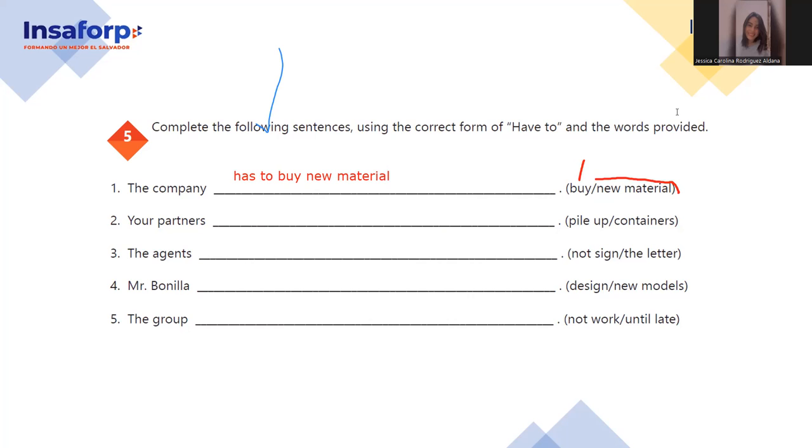Okay. Good evening, Jessica. The correct way is has to. The company has to buy new material. Because, Jennifer, you are correct, the company is third person singular. If I substitute the company, I can substitute it with it. It has to buy new material. The company has to buy new material. So that is the correct answer. Good point.